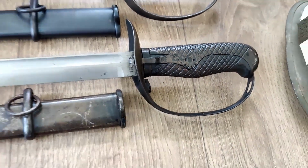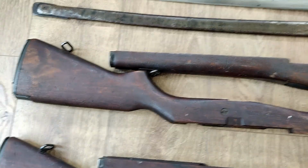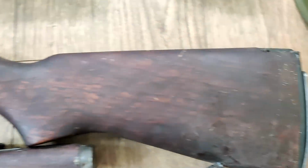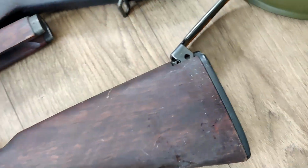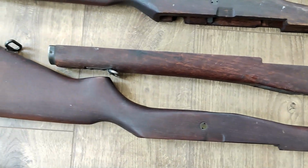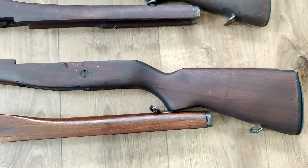And then these are all M14 stocks. And from my eyes, they are actual U.S. military surplus M14 stocks. As you can see, all of them have the shoulder rest there that folds out. And these come in pairs, so 2 stocks each. The only one that does not have the butt plate on it is the bottom one here.